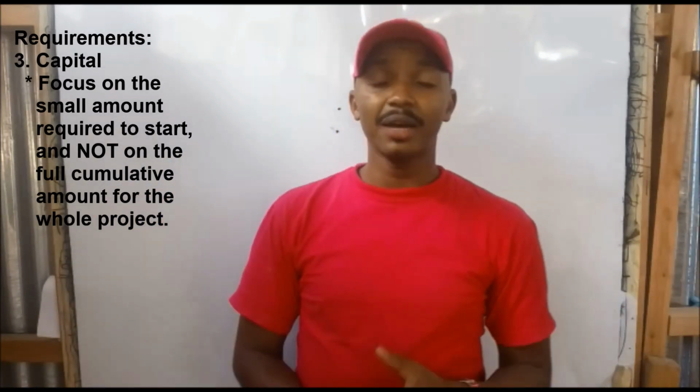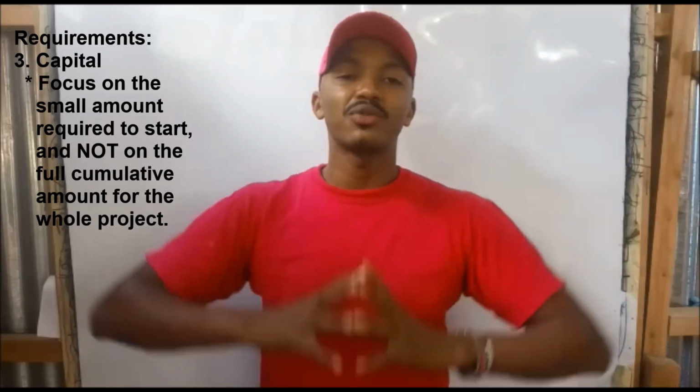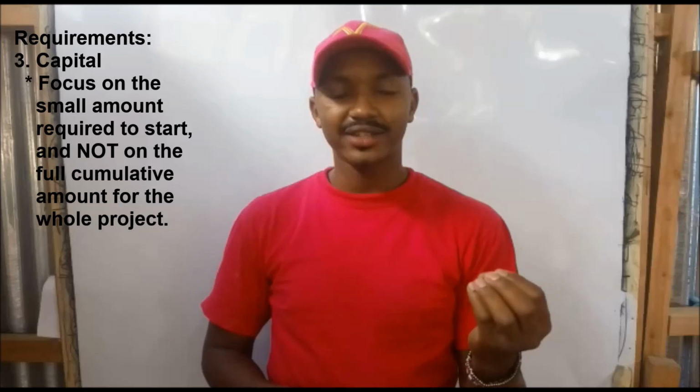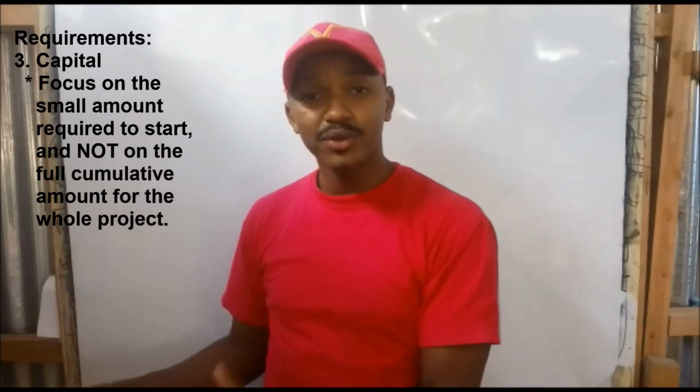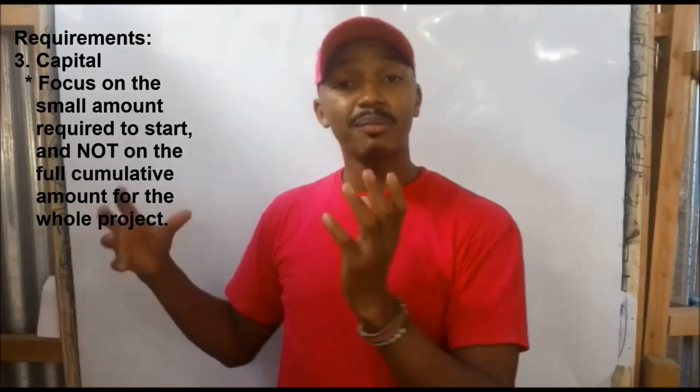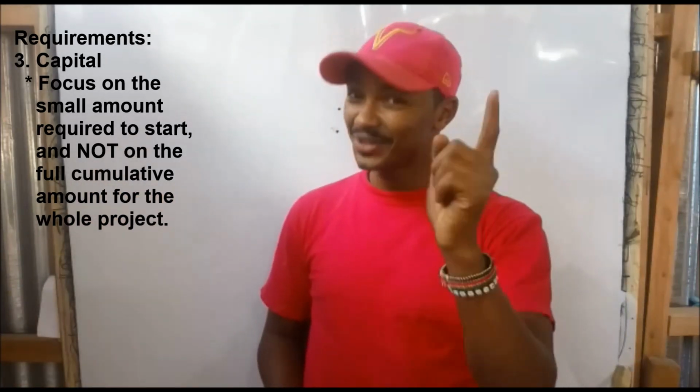So whenever you're looking at capital, there are two aspects that you really need to be aware of. You don't have to start with a lot of money at first. Like I said, start small. Start with your small savings. It's 5,000. With 5,000 every single month, you can be able to actually rear 100 chicks. Again, that is discussed in great detail during the training days.